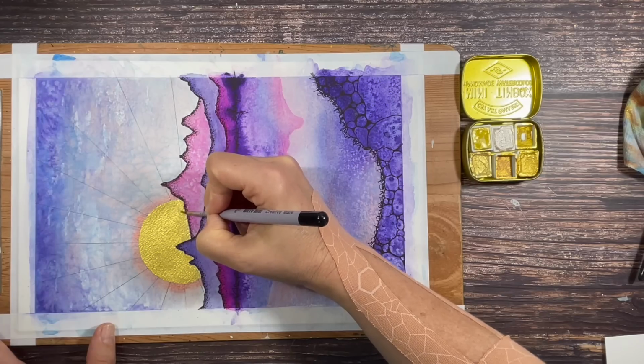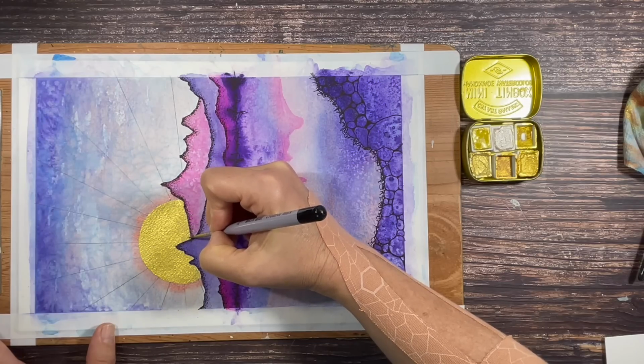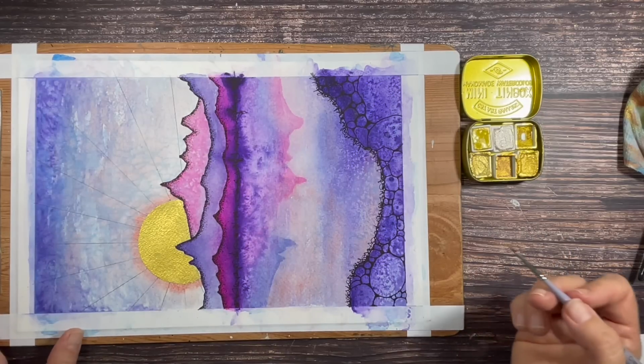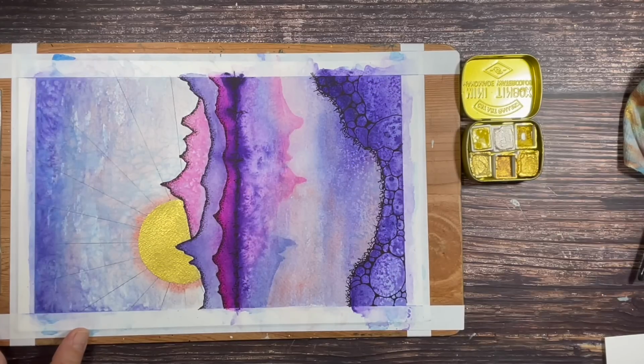So I'm not going to add it in the same way as I'm adding the gold up top. I think it's supposed to be more defined, more pronounced, because it is more visible in the sky and the water is a little bit blurry, but it is important to add some of that gold in the water as well, and I will do that shortly.